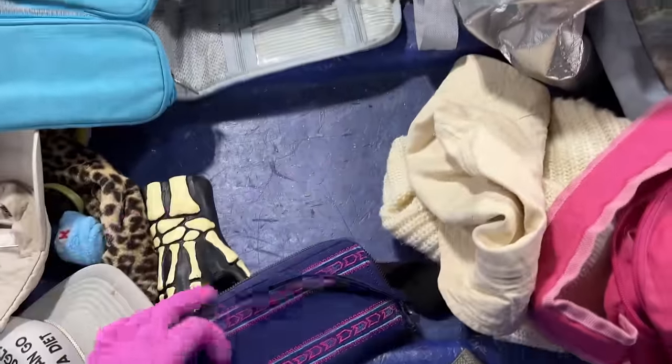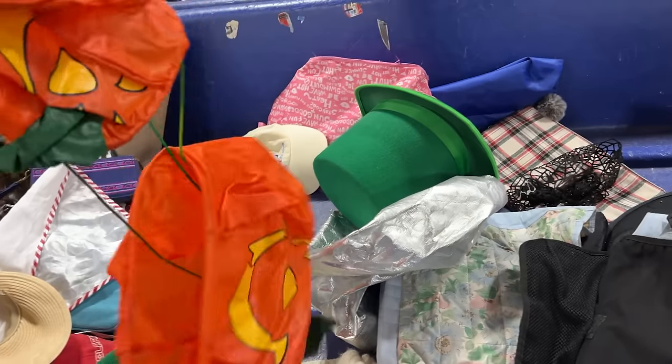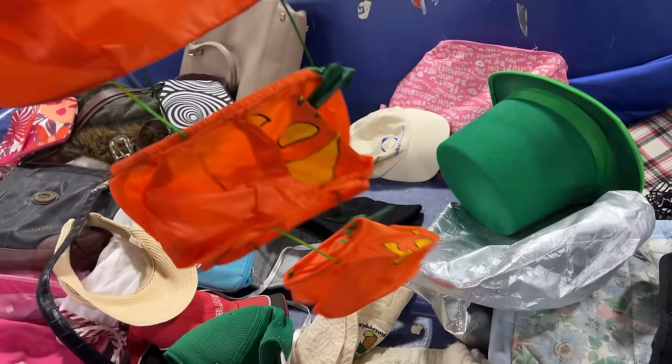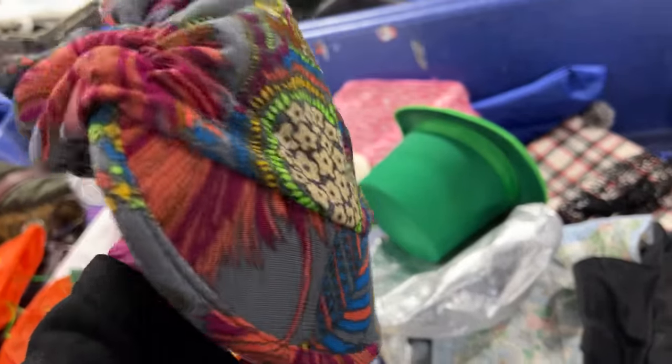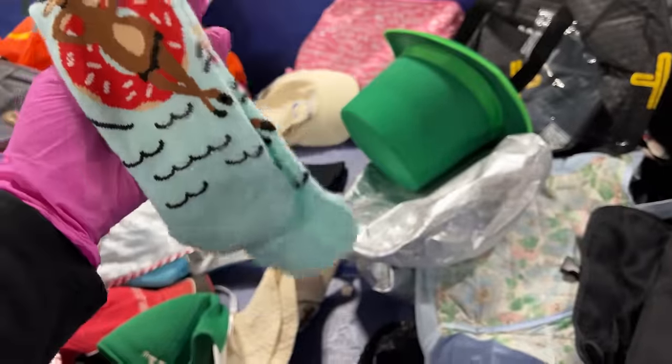Wallet's kind of cute. Little wallet. Oh, we got some pumpkin. Little hanging thing here. Little outdoor hanging pumpkin decoration. Okay. Oh, this is a hat. What a cool hat. It's like a slouchy hat. Nice little... Oh, it's okay. What are these cute little reindeer and a donut on vacation?